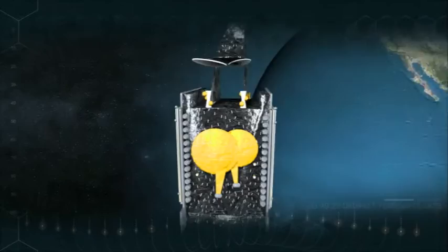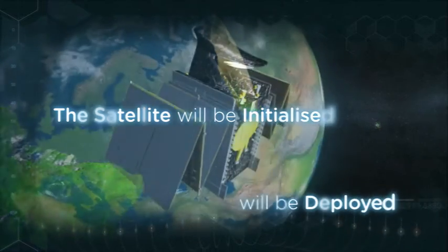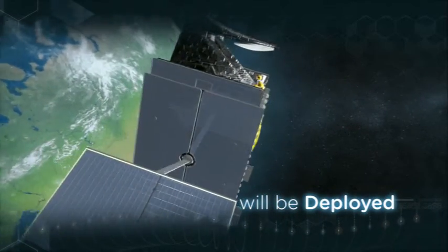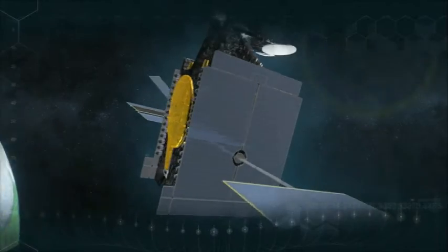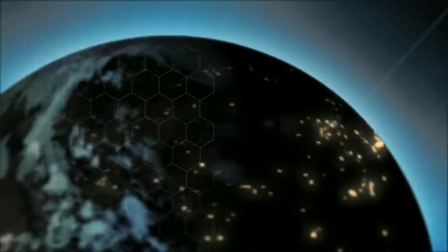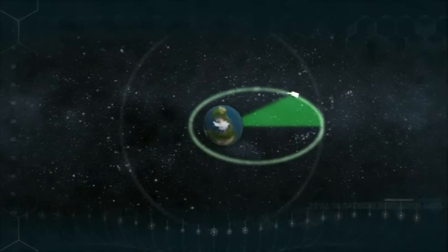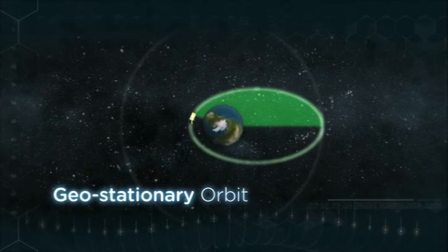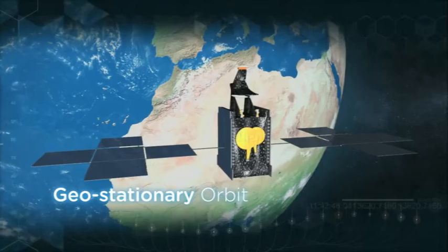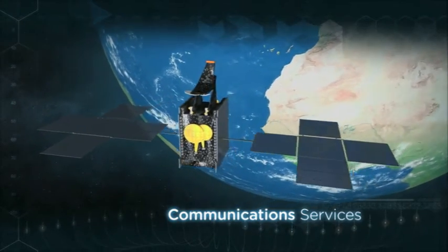Once the separation of the Hispasat 1E from the launch vehicle has been detected, the satellite will be initialized and all of the solar panels will be deployed. The satellite will then be redirected towards the Sun, which will be its energy source from that time. Once the satellite has been separated from the launcher, a sequence of maneuvers has to be performed in order to reach the geostationary orbit from where communication services are provided.